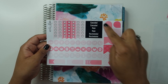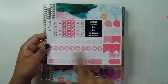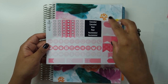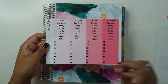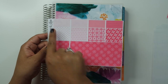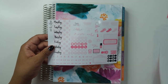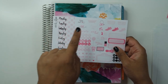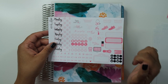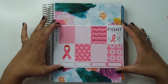Then you have heart checklist flags, your headers, canceled, nope, rescheduled, some teardrops, flags, lots of functional icons, some more flag quarter boxes, and some more small flags here. This is a very, very full kit, which is really nice. Then you have a bunch of headers here, your little things. Sorry, that was my phone. I've got to silence that. Washi strips and your bottom washi here, which is very pretty. And then your date covers, number date covers, a bunch of functional icons, smaller functional icons, which is really nice. Movie marquee, and then a bunch of other 3 quarter boxes there. So again, you have a lot of things in this kit.